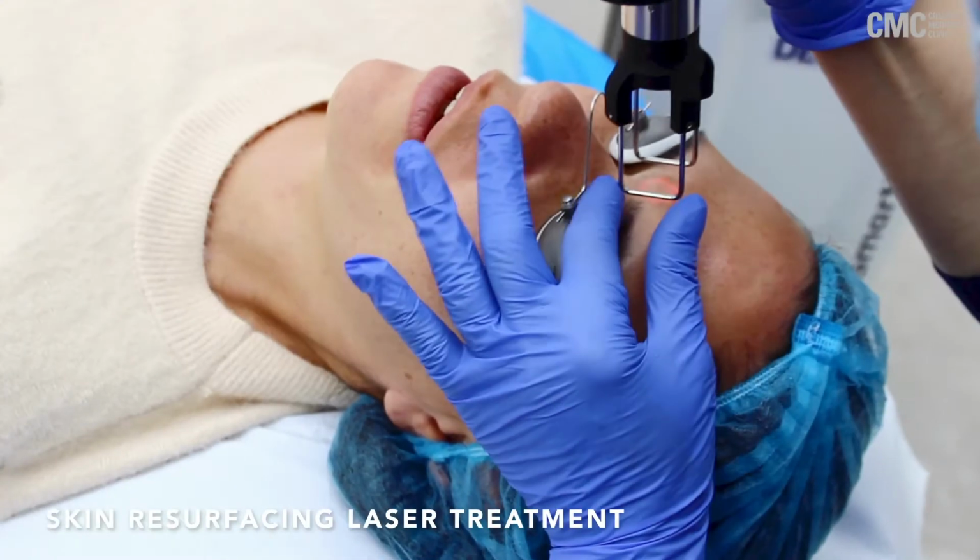I'm really excited to be able to do something just to rejuvenate. When I have a close-up of my face, you can really see all the wear and tear on my skin. So I'm hoping it just really gives me a fresh start.